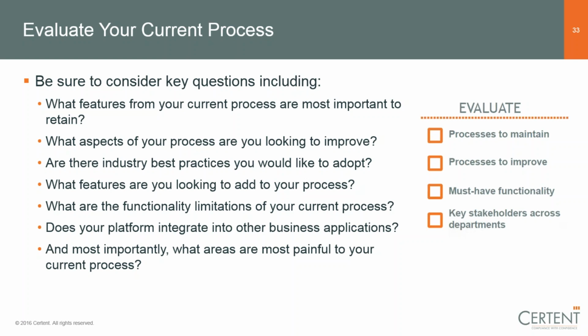Okay. How about industry best practices, right? If I'm doing research, what are those industry best practices that I can adopt and include in my filings? And then what features am I looking to add as well? I've got information coming from all kinds of different places. How do I get that information into that one version of the truth?